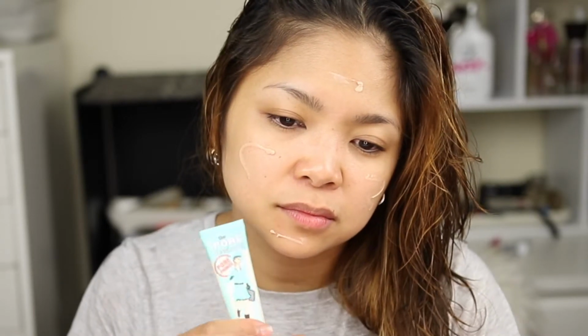So this is what it looks like. This is, again, a full-size item, and it is $32. As soon as you apply this, you get a nice canvas, and when you apply your foundation, you just get that beautiful, awesome skin. So this is what I have on, and as you can see, it looks flawless. Again, that's $32 for this thing.